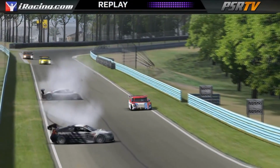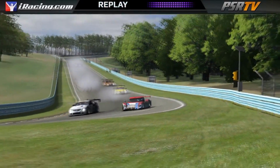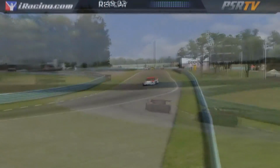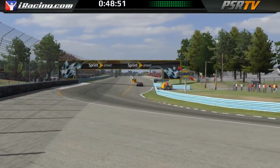Anthony Roselli in trouble in the boot section. We talked about getting in the traffic, trying to end up not losing time. One of the cars wrecked in front of him.